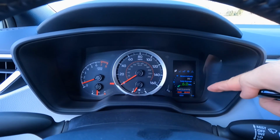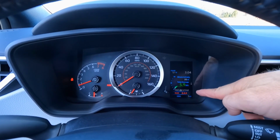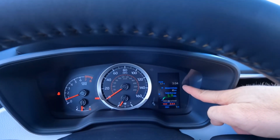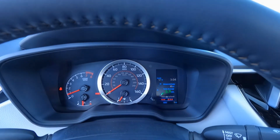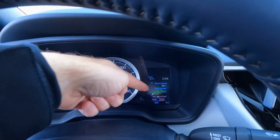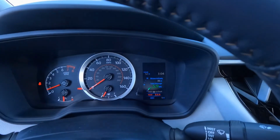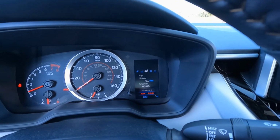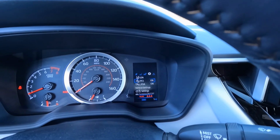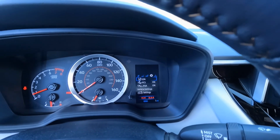So your information center comes alive over here. Notice it also tells you who's in the back seat and who has seat belts and who doesn't. Odometer over here, trip meter over here, clock, and an outside temperature. And then also fuel gauge or fuel computer over here on this side. So using these controls right here, I can control and toggle through and turn on and off my preferences, lane departure, pre-collision, roadside assistance, so I can personalize that for my preferences.